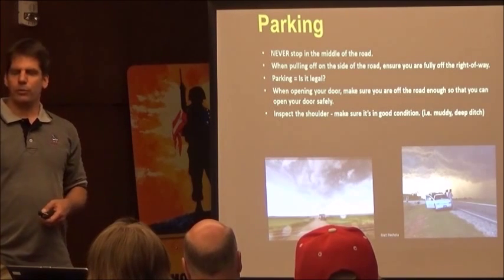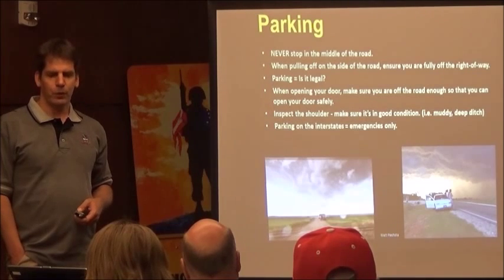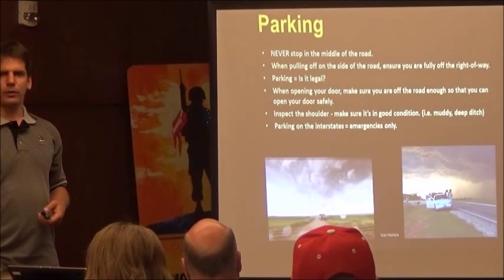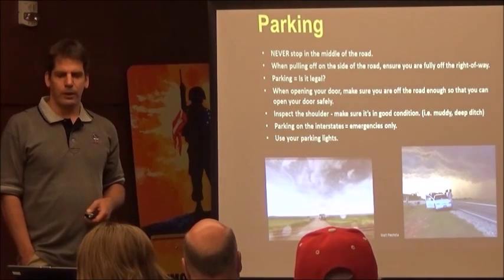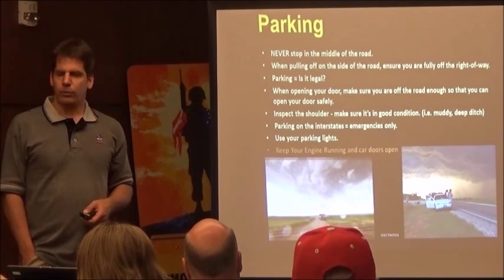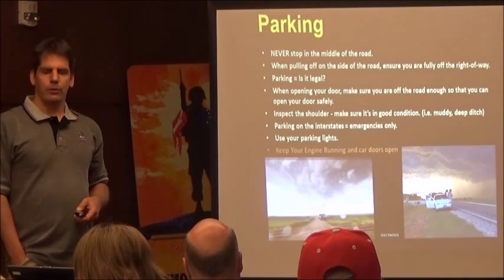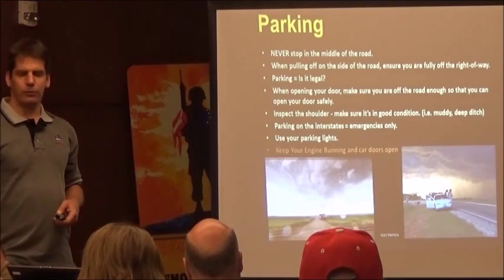And when you do pull off the road, check the shoulder, make sure it's in good condition. You don't want to get stuck in the mud. And if you're on the interstate, be especially careful. You're not supposed to pull over on the interstate unless it's an emergency. And always have your parking lights on as well. And once you stop and you're looking at the weather, it's probably a good idea to have your engine running and your doors open if you need to make a very quick escape.